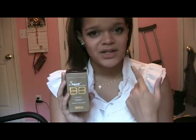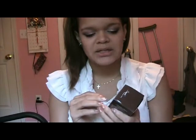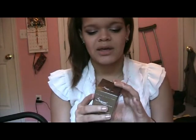Basically, this has been a miracle for my skin. Right now, I'm actually not wearing it. I'm wearing the Maybelline Dream Smooth Mousse Foundation, but I have been wearing this just about every single day for the past 2 months, and it is a lifesaver. It goes on flawlessly, it looks super natural, and it's so easy to put on. And not only that, but I've actually seen the skin benefits starting to happen.